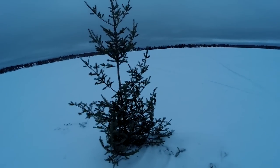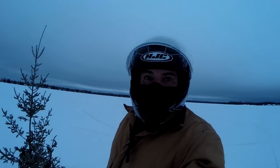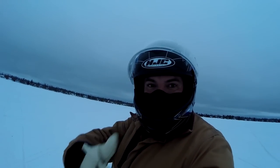We got these trees planted over here just for markings, so that the snowmobile drivers know where it's safe to drive, you know. Here he comes again. He's got them floored all the way. Look at that. Well, that's pretty darn fast, don't you think? Oh yeah, I'm loving it.